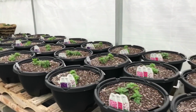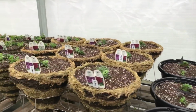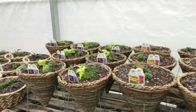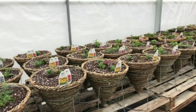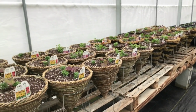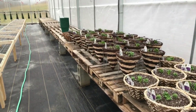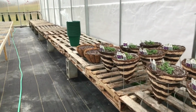So we'll come down through here and show you a few different colors that we did get there. We did quite a few of these cone baskets. They've really risen in popularity the last few years. We have a lot of different mixes, and that's kind of the name of the game, to try to come up with something different every year. And it's really hard to guess what this year's most popular mix will be, so you just kind of have to do the best you can and go with that and hope for the best.